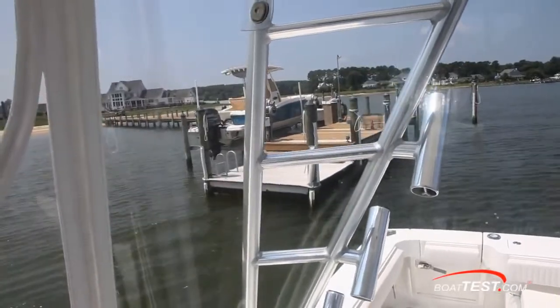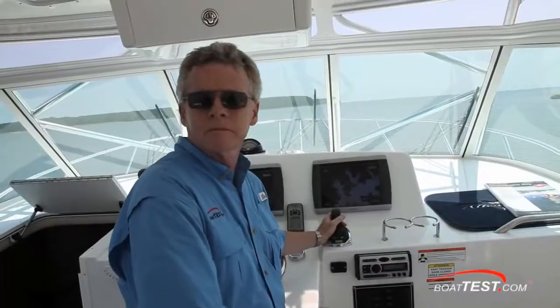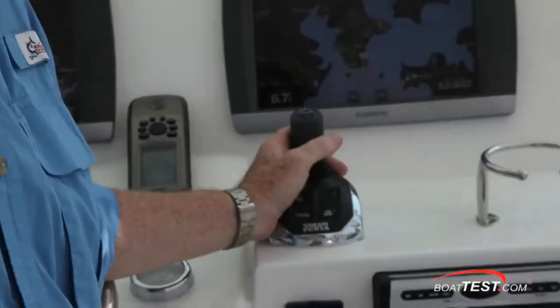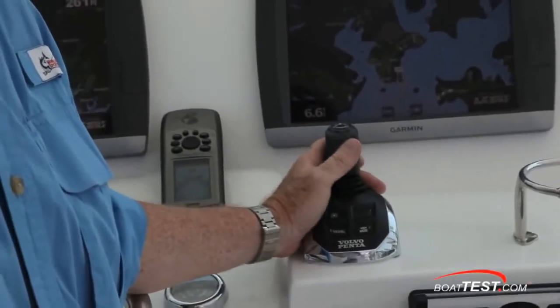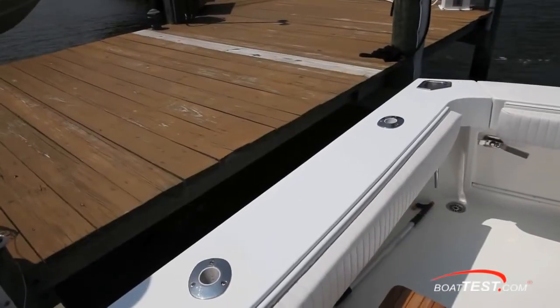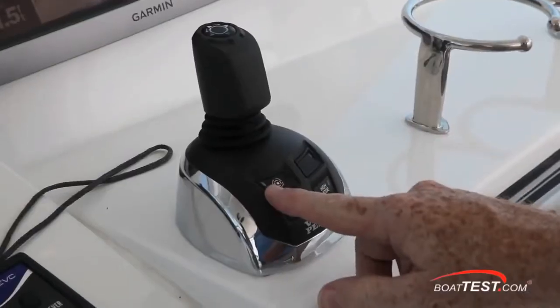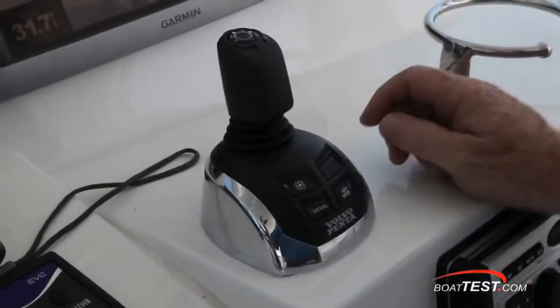The important thing to remember is that you're not really using the joystick like a video game controller. Use small pulses as you approach the dock. Let the boat respond, and then make pulsed corrections. I like to start the boat moving and then make corrections to that momentum, again, with small pulses to the joystick. Now there are also 2 modes, low and high.